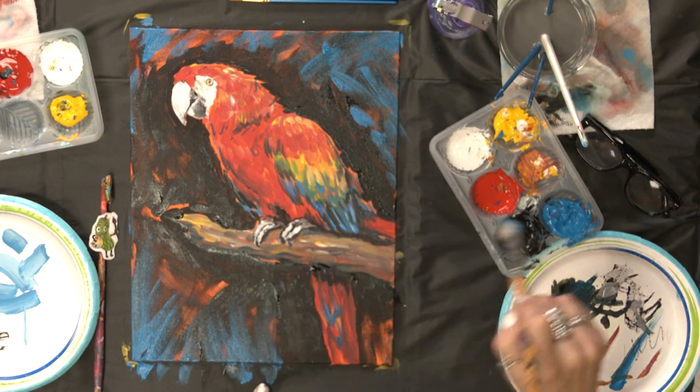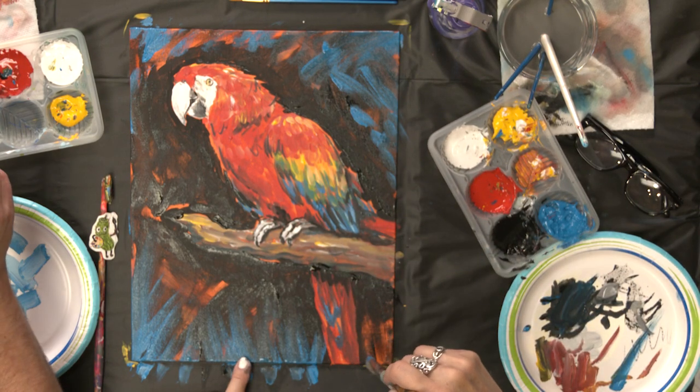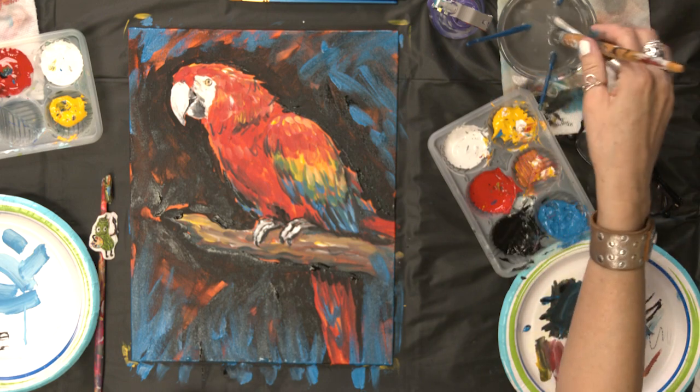See, Jamie, whenever you go to do this, start off the canvas. I'm allowed to mess up the table? I love it. Yeah, you can get paint on the tablecloth. You can go up over the log if you want to. Now that just blocked it in with the big brush.